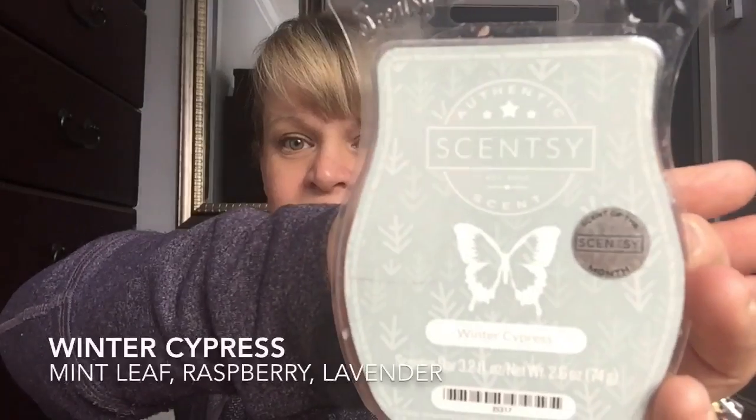But I finished up a very old bar of Winter Cypress. And this one is mint leaf, chilled raspberry, and frosted lavender. And I don't really like lavender, but this scent I really liked. I would warm it in my mudroom laundry room entranceway. It lasted a fairly long time. I really like this. I kind of used it over the past couple years at winter time, so that was nice. I liked that one.